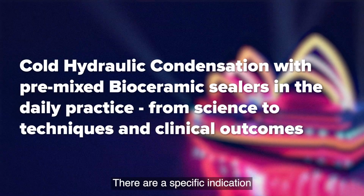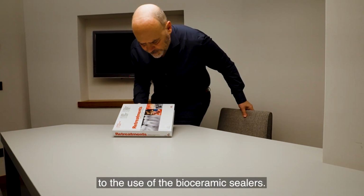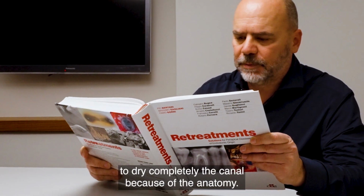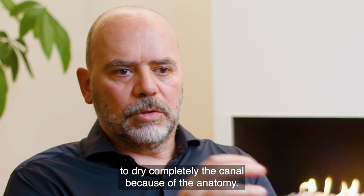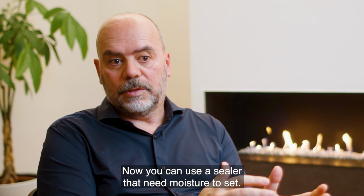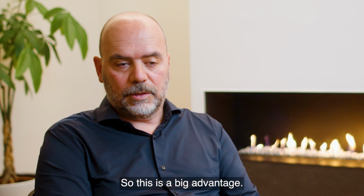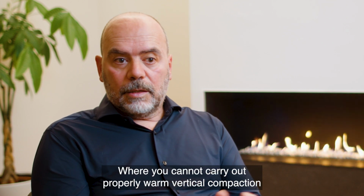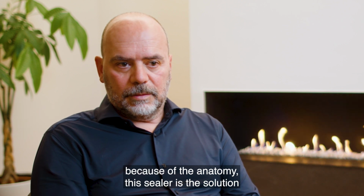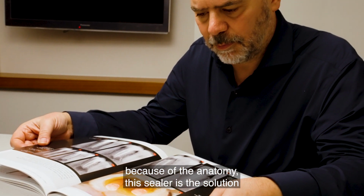There are specific indications for the use of bioceramic sealers. For example, when it is not possible to dry the canal completely because of the anatomy, now you can use a sealer that needs moisture to set. So this is a big advantage. When you cannot properly carry out warm vertical compaction because of the anatomy, this sealer is the solution.